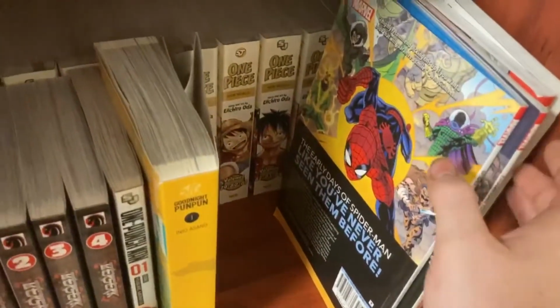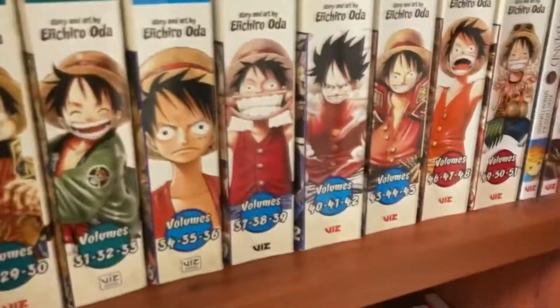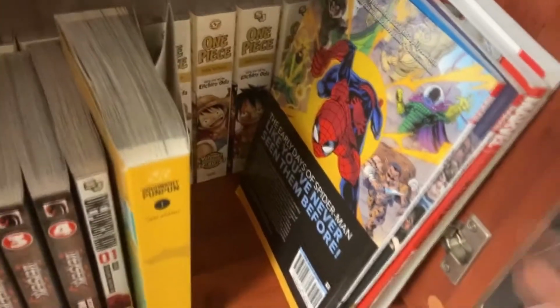And that's basically it for my manga. Pretty good collection. It's not as much as I have with my comics, which you will see, but in terms of comics I have a lot, so we'll see about that. Let me just flip this thing over. So now let's go and talk about my comic books. Comic books, not Japanese, these are American comic books and all that good stuff. That's what we're gonna be doing.